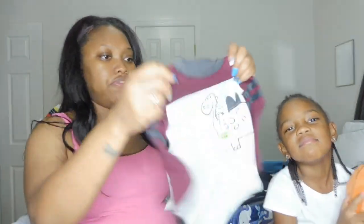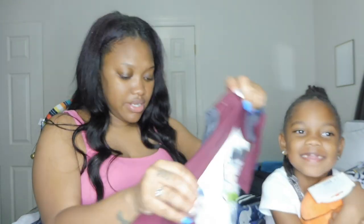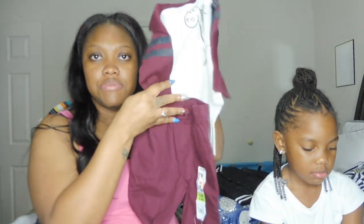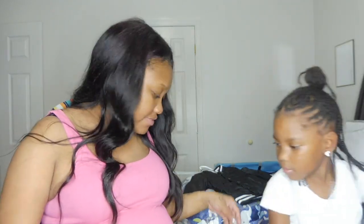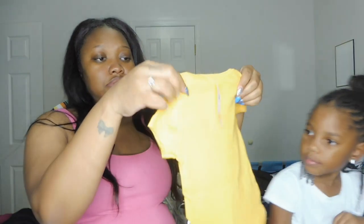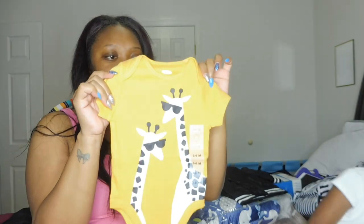Then here's the top. Of course, we got this from Walmart, and it just has this dinosaur on there, and that goes together like so. And just put on him some black or some gray socks, and he'll be rocking, okay? Next, we have some black pants. I think these black joggers and the gray joggers came together in a set just so I could have some extra pants. This one, I just got it because it was cute. I love the bright color. I love the giraffe on there with their shades on. And this is a 3 to 6 month.